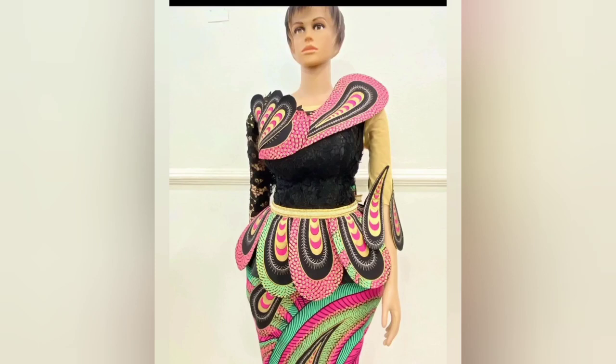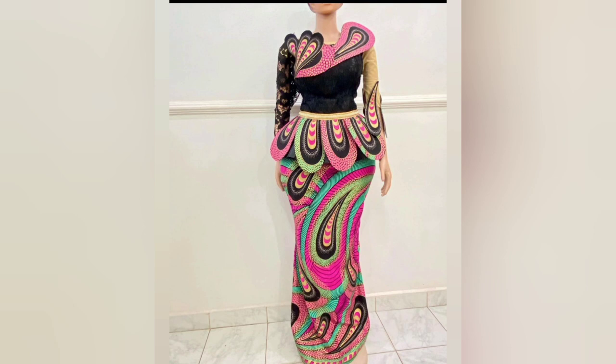Guys, are you feeling this Ankara skirt and blouse? Look at the way they cut out the Ankara print to use it. They use it to design the blouse. It's so unique and beautiful, and I love the colors on the skirt and blouse.